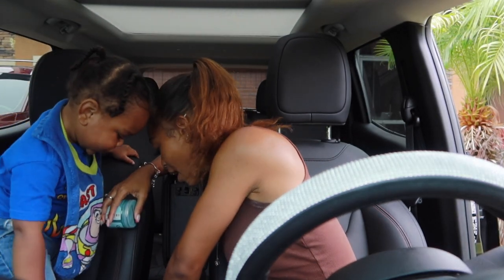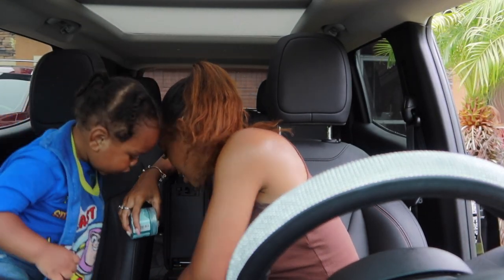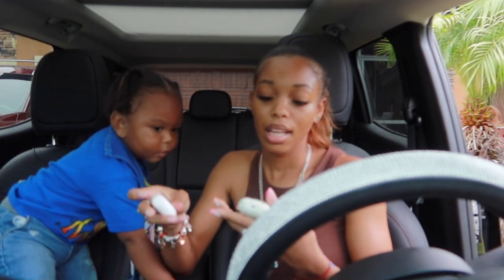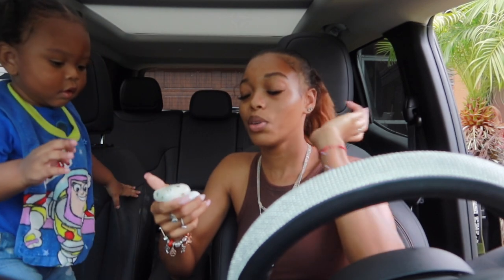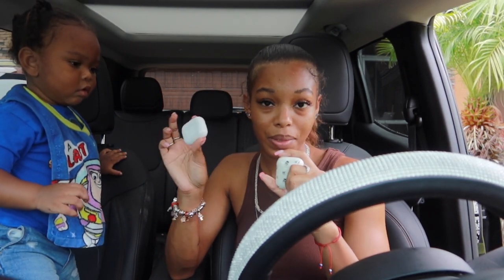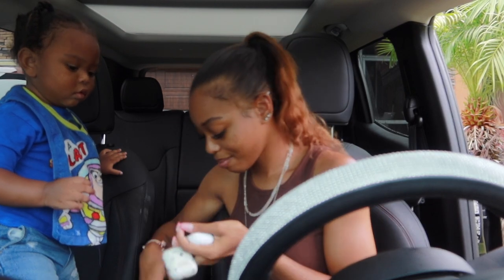I have 2 sets of AirPods because, ask anybody, AirPods are not my thing. They are, but they're not. I don't like the new ones. I don't like the old ones, so I keep both in here. I have the new ones and I have the old ones.